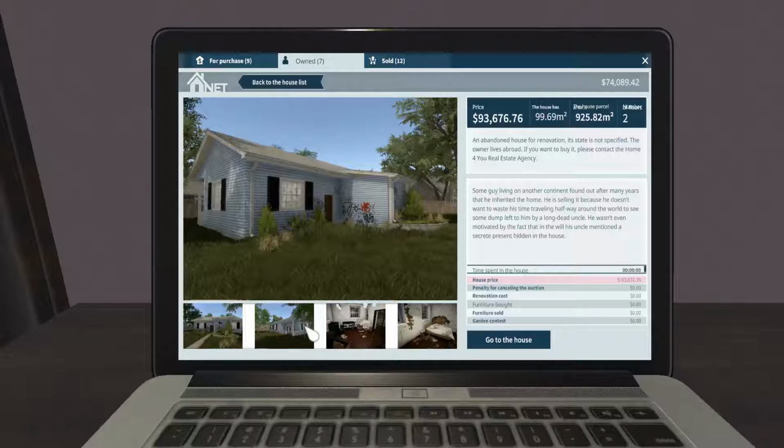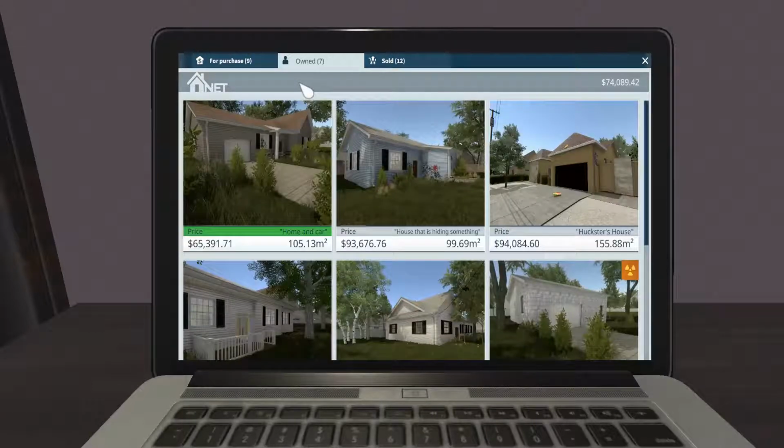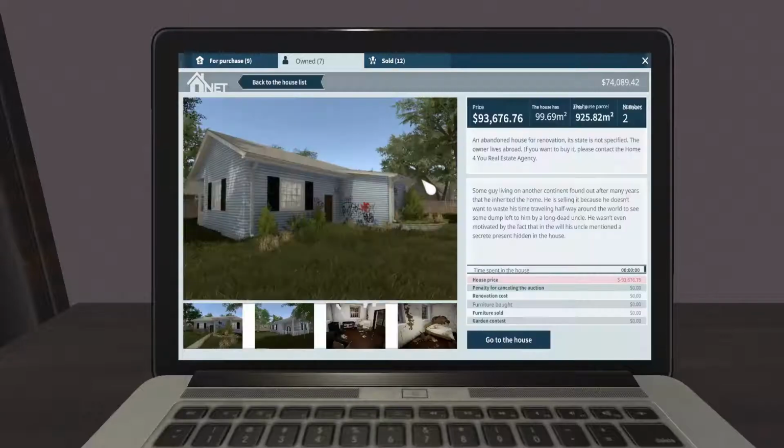We're going to go into this house next, which is called the house that is hiding something. I think this has two floors, so I'm guessing there's a basement. An abandoned house for renovation. Its state is not specified. The owner lives abroad. If you want to buy it, please contact the Home for You real estate agency.